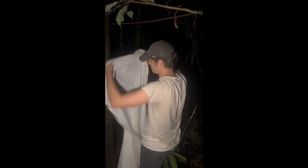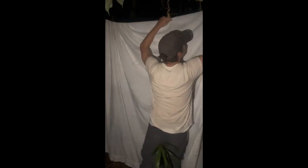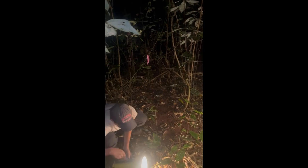We would then throw a bed sheet over this rope. We would set our lights up from around 7:15 p.m. to around 8:15 p.m.